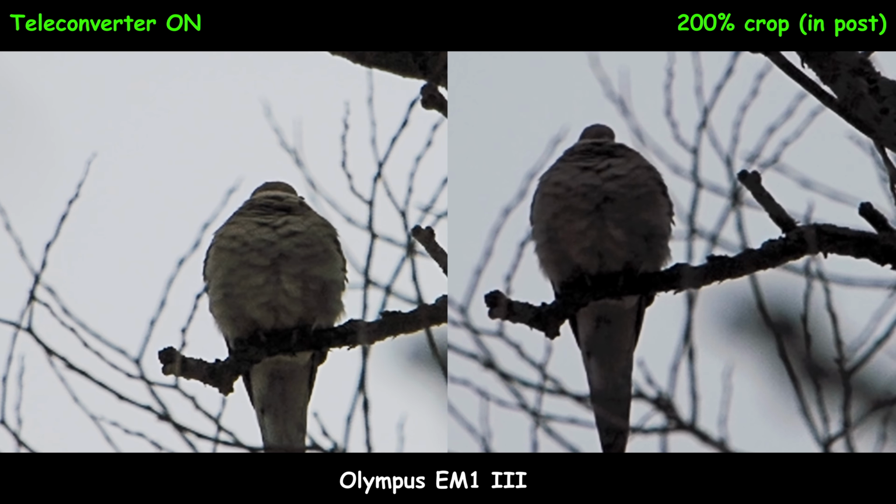Hardly any. I got a comment the other day when I posted that Fuji versus Olympus footage, and someone was like, see, this is why you get Fuji. See the Olympus, the highlights are completely blown out. It's disgusting. And I looked at the footage, I was like, what are you talking about?